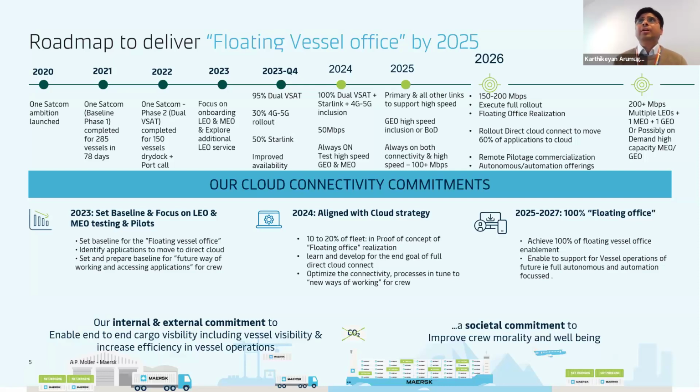It is primarily to address our three main important agendas: first, improving the vessel operations; second, the container and cargo visibility, not only that but also the condition of the cargoes for the customers, end-to-end visibility with respect to the vessel, which we should be able to offer continuously; and third, the important factor of crew welfare or the morale of the crew, where we continuously try to support that aspect through this connectivity via One Satcom. So that's pretty much, I guess, what I've run through.